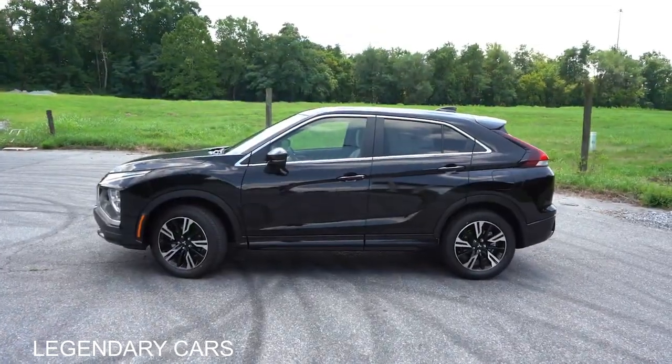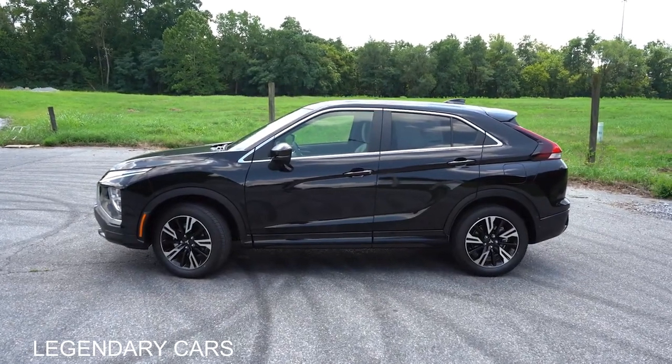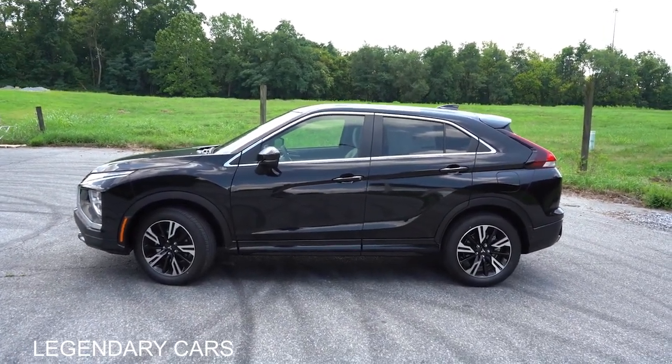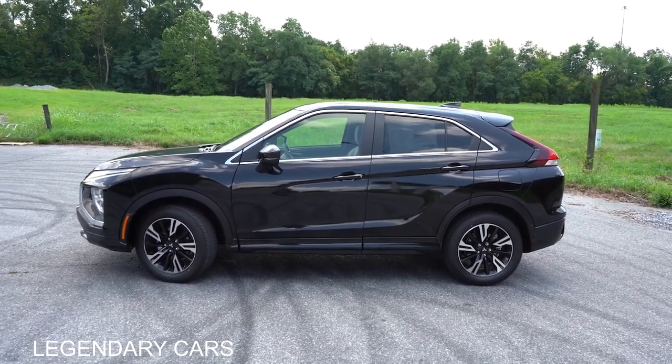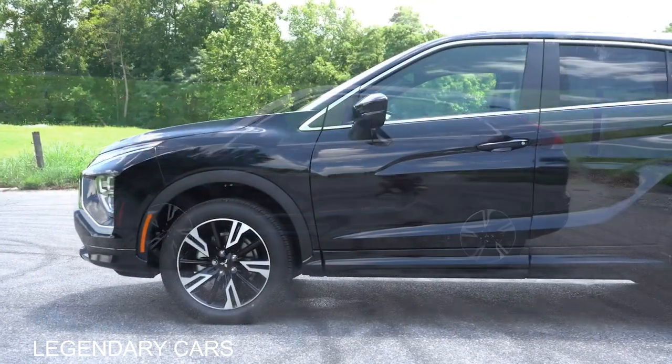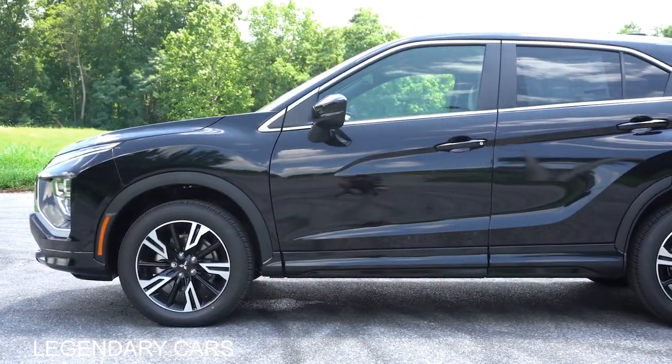Now since we are around to the side of this one, roof rails are going to be optional for all trim levels with an SE in it, meaning the SE and the SEL trim levels. So they're going to be optional. We don't obviously have them today, but chrome window surrounds do come standard. Rear privacy glass does come standard for all trim levels as well.